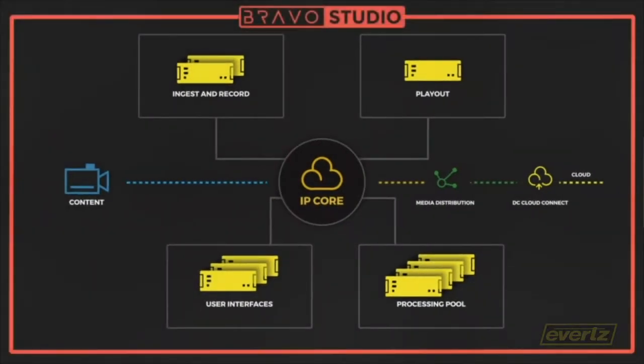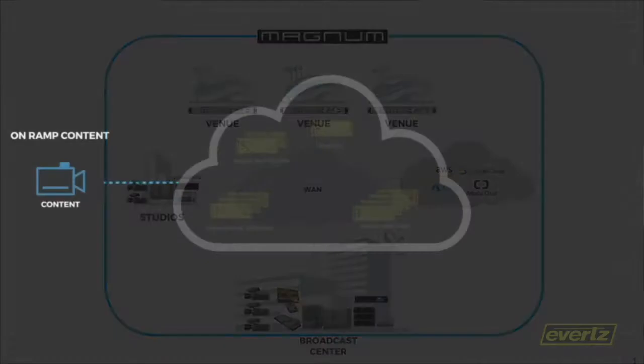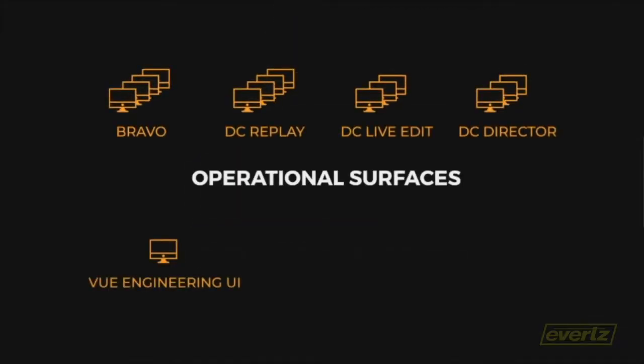Welcome to Evertz's SVG Tech Tour. One of the new concepts Evertz is excited to introduce is our Bravo Studio. The idea is to look beyond today's technology and embrace IP, including advanced orchestration with Magnum, and dynamic collaboration toolsets like Dreamcatcher and Bravo, to develop more efficient and flexible workflows that incorporate both on-prem and off-prem technology. Derek Laus and Nima Malik-Manish can explain further.